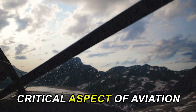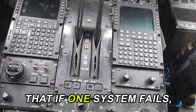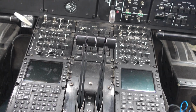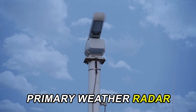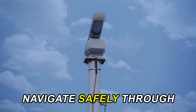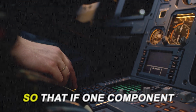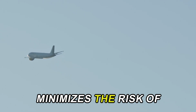System redundancy is a critical aspect of aviation safety. Backup systems and fail-safes are implemented to ensure that if one system fails, another can take over seamlessly. For instance, if the primary weather radar encounters a malfunction, a secondary system can provide essential data to help pilots navigate safely through adverse weather. Similarly, autopilot systems often have multiple layers of redundancy, so that if one component fails, others can continue to function, maintaining control of the aircraft. This robust design philosophy minimizes the risk of accidents and enhances the reliability of safety systems, ensuring that pilots have the necessary tools to manage any situation that may arise during flight.